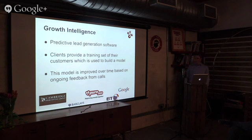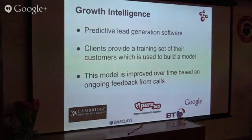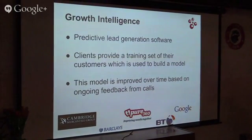We work across a number of sectors. The customer slide is at the bottom, unfortunately, but we work with FX brokers such as Cambridge Mercantile Group, banks such as Barclays, email marketing firm Pure360, the telco BT, and Google as well. So we work with small and enterprise companies. Just to zoom in on one, Pure360 use our software to better identify companies that are sending large volumes of emails. Their product is an email marketing service, so they need to find companies that are sending tens of thousands of emails, mostly to consumers.